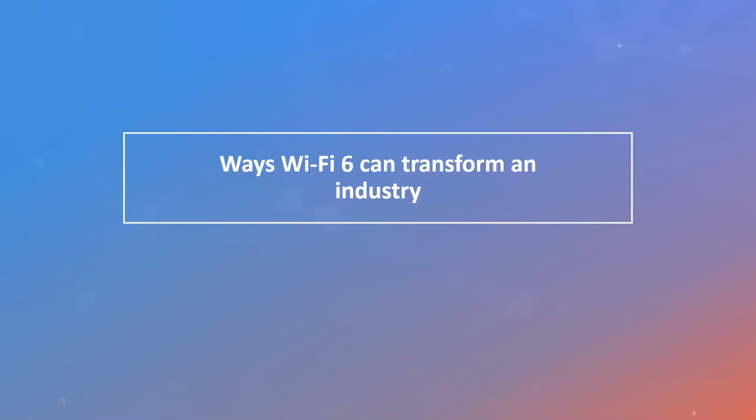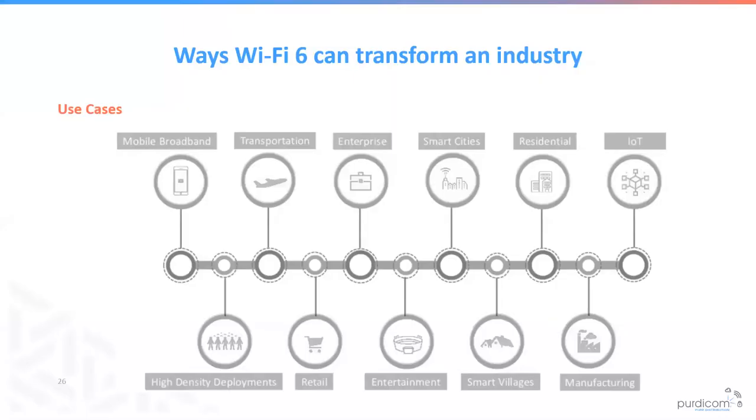Let's have a look at some ways Wi-Fi 6 can transform an industry. Some of the use cases for Wi-Fi 6 are as follows: mobile broadband, transportation, enterprise, smart cities, residential Wi-Fi, IoT, the manufacturing sector, smart villages, entertainment such as sports stadiums, retail, and high density deployments. All of these use cases can benefit from Wi-Fi 6. Essentially, all areas where high density networking and high throughput is required can benefit from Wi-Fi 6.